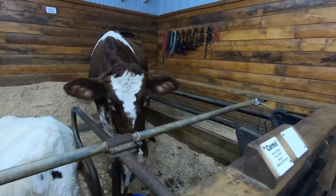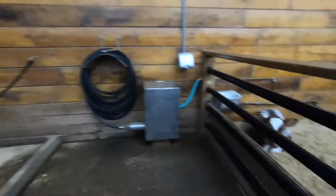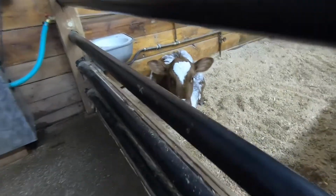So her mom doesn't feed her from herself? No, what we do is we milk her mother, and her mom produces too much milk than what she would need. So we take the milk and we measure out exactly what she needs to be healthy.